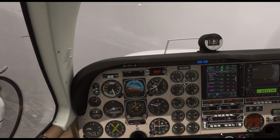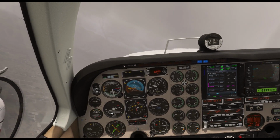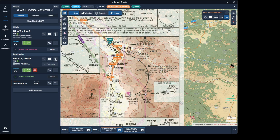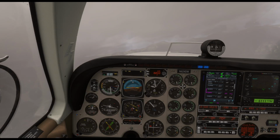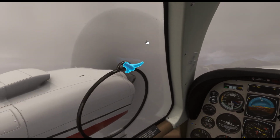I should be able to now put it on approach, not yet. It's turning me back to the left to get me onto the circle. I'll quickly show you. So we were on the inside of the arc here. So it's turning me back to get me back onto this arc to Tuffy. There, we're straightened back out again. We are having pouring rain right now.